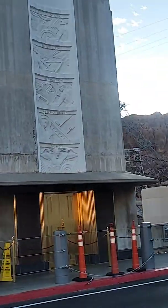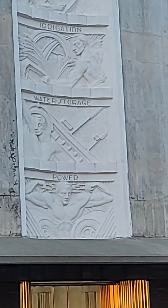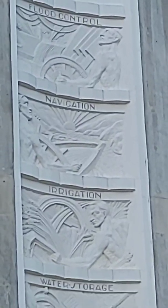Look at that. Let me zoom this in. Look at that. Water storage. Look at that. Look at the top. Navigation, flood control. Look at that. You see that?